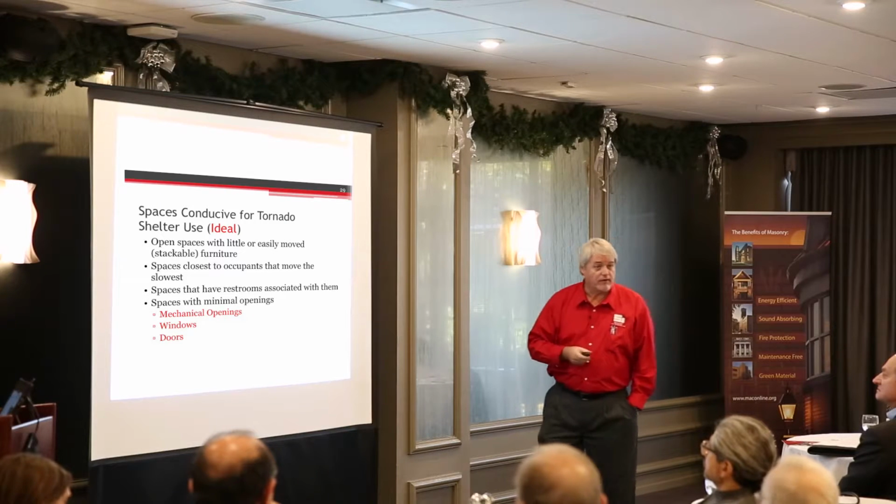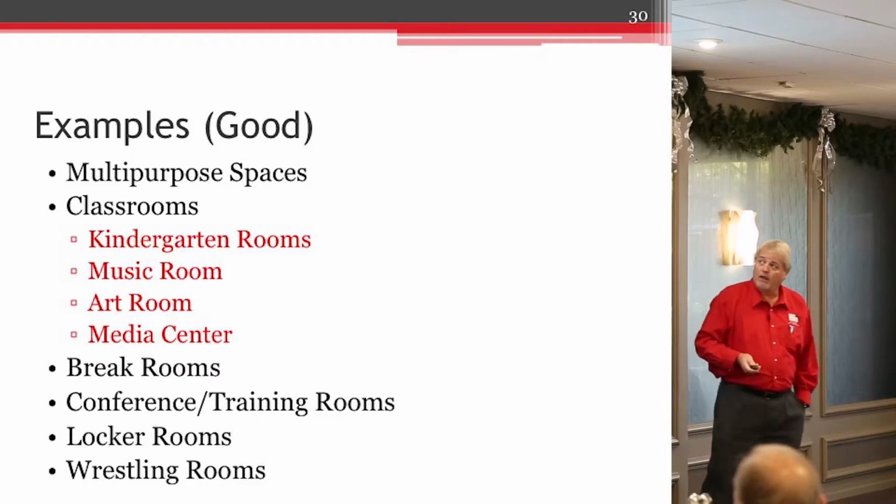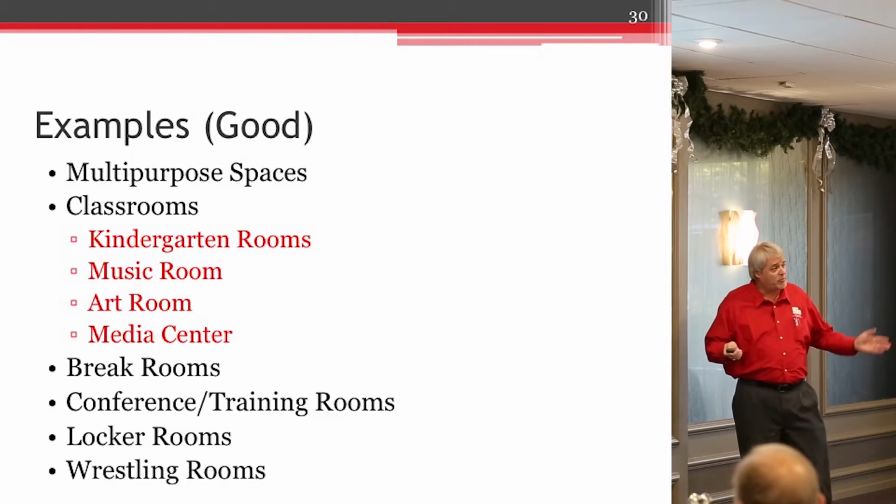And it's costly. When you talk about a tornado door and frame, we budget about $5,000 a leaf. So it's costly. But that's installed, with hardware, everything. And that's a system. We'll get into that here in a minute. Some good examples, multi-purpose spaces.